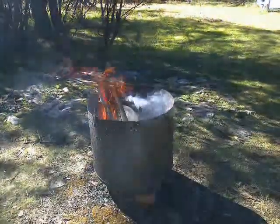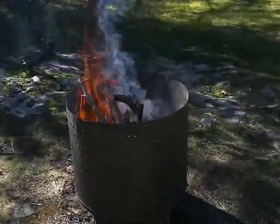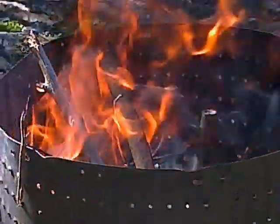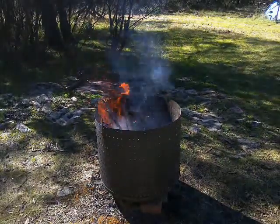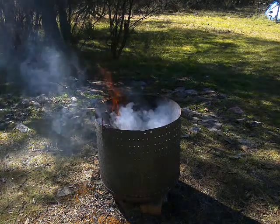Just a few minutes later, and we have a convection runaway. Still fairly smoky, as this fuel isn't perfectly dry. It's come off the forest floor. But it is combusting nicely.